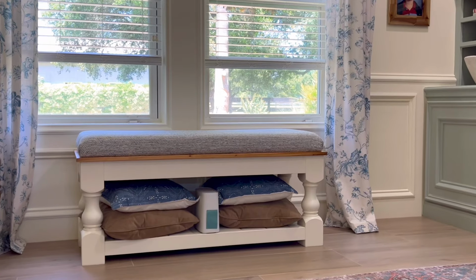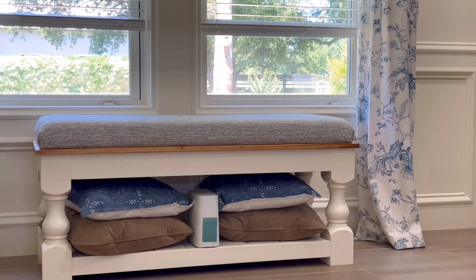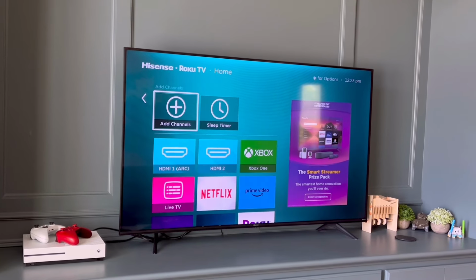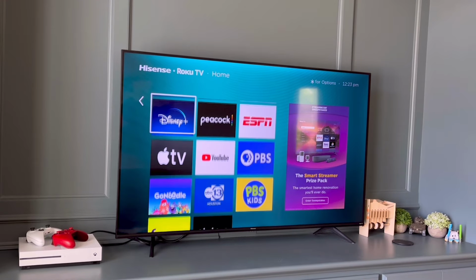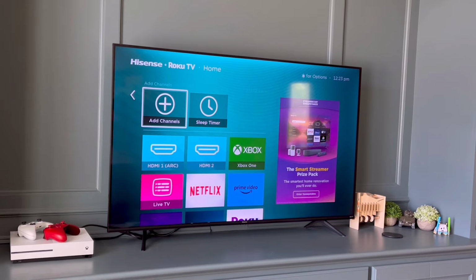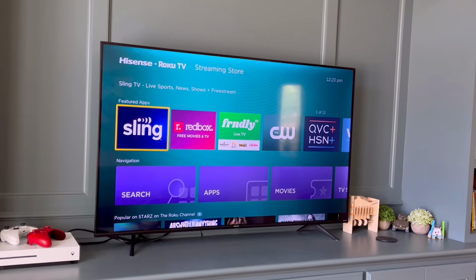What equipment do you need to watch streaming channels? First off, you're going to need a good internet connection. Then you'll either need to connect a smart TV to that internet connection or a streaming stick. Let's start with the smart TV. So here's a look at mine. Most TVs that are made nowadays are smart TVs. When you turn them on, you'll see a home screen that lets you add and remove channels.